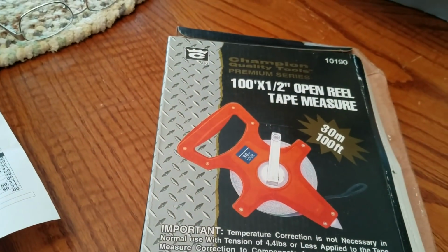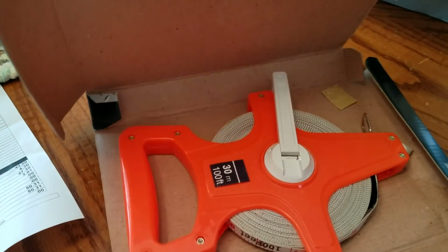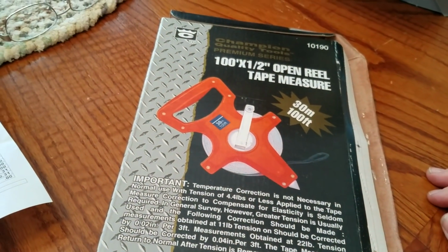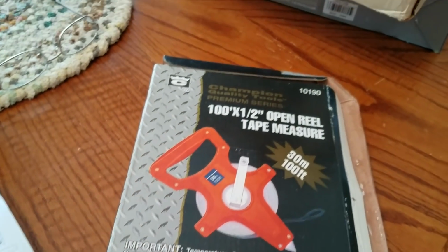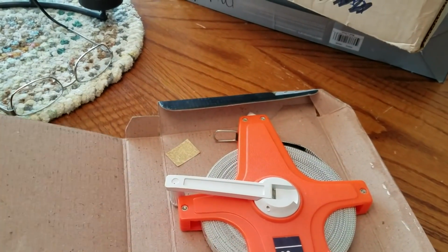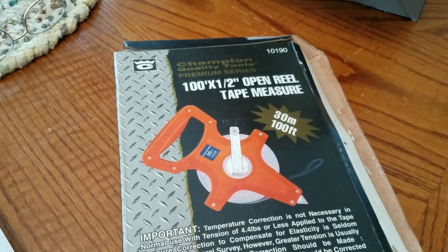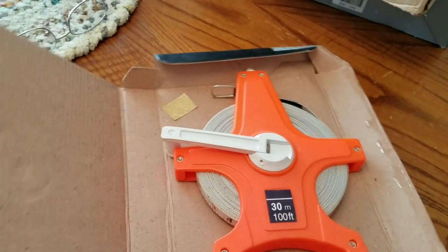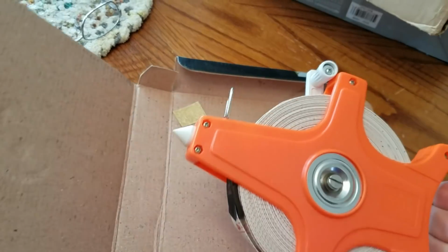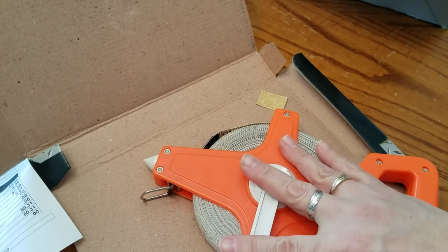Hey, if any of you guys are interested in this particular item, let me know. I don't know how heavy this is. I'll tell you what the shipping is, and then I'll just ship it to you for free. How about that? It is a 100-foot tape measure. This looks like you could have got it at, what do you call it, Harbor Freight. So it's not that expensive, but it is new in the box that's falling apart. And you just pull this out, and then you can just reel it back in, wind it up.